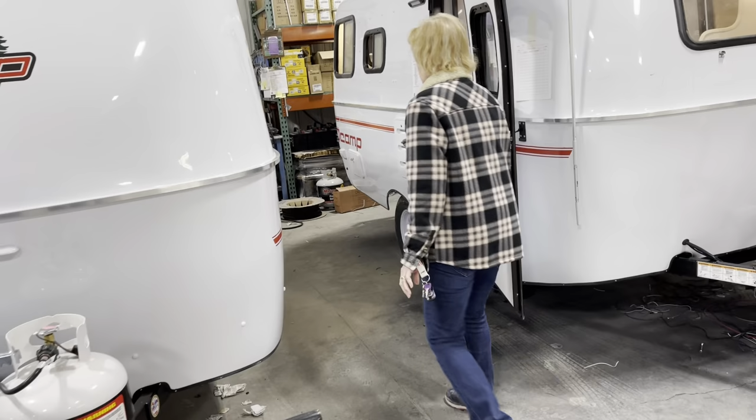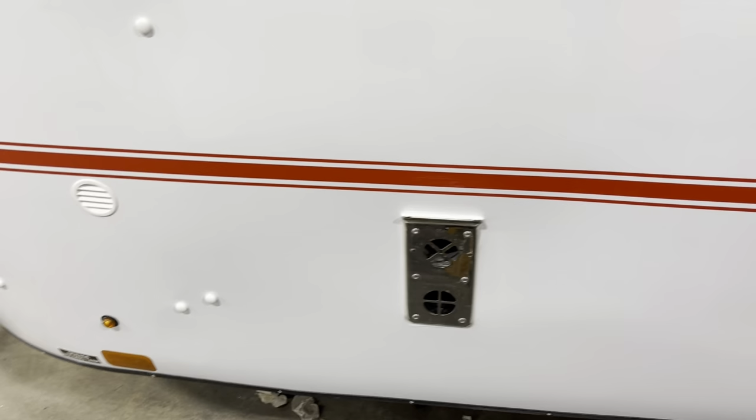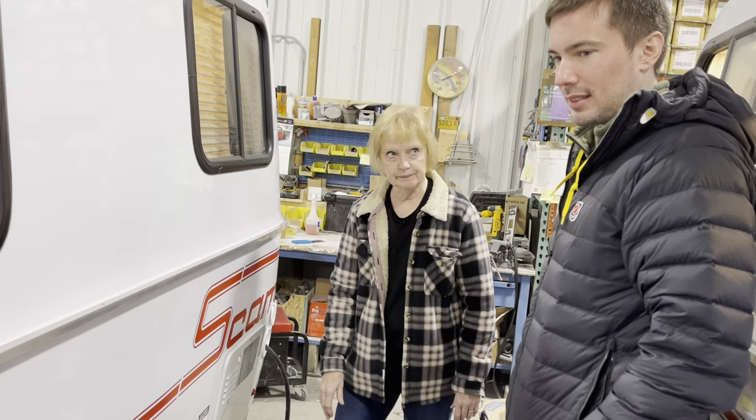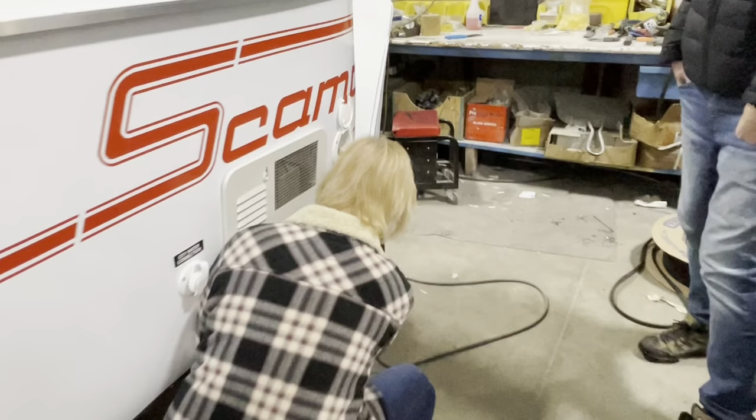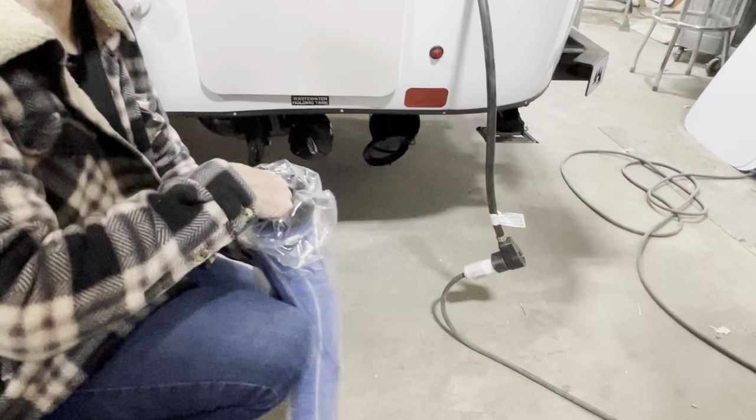All right, we're going to come back down here. You have your gray water tank here and your black water tank up there. It's easy. Your gray water, of course, is your sink and any hand washing water. Your black water is your toilet water. Now, underneath here in this holder is your hose. Stinky slinky, is that what that is? Yes, it is.